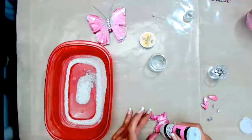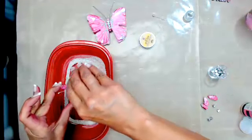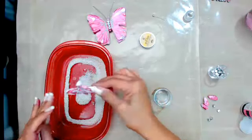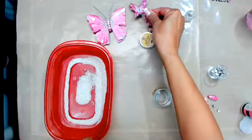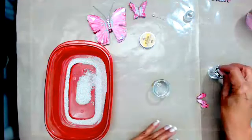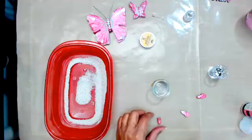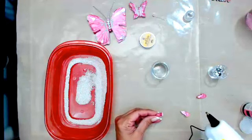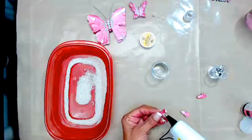Let's put a little bit on the outside. That one I got a little heavy-handed, but I still like the way it looks, so I'm good with that. And then this one too, but I haven't glued it together yet, so let's go ahead and do that. And y'all, I'm going to tell you, you're going to need to use E6000 or something that'll stick permanently. For today, just in the interest of speed, I'm going to use a little bit of hot glue.